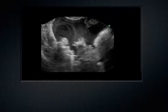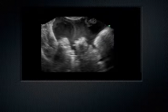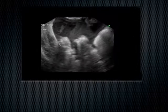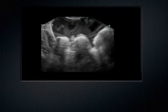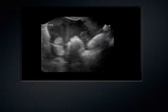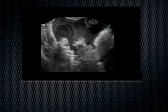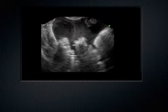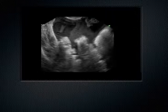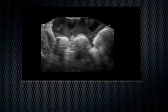You can see right over here there's blood actively bleeding, extravasating, if you will, from this region, her pelvis. And this is all blood here. All this other stuff is blood here in her pelvis. And, you know, we kind of put it together that this is a ruptured ectopic pregnancy, and we call OBGYN. And before we even have a pregnancy test back, she's whisked off to the OR, and she survived.